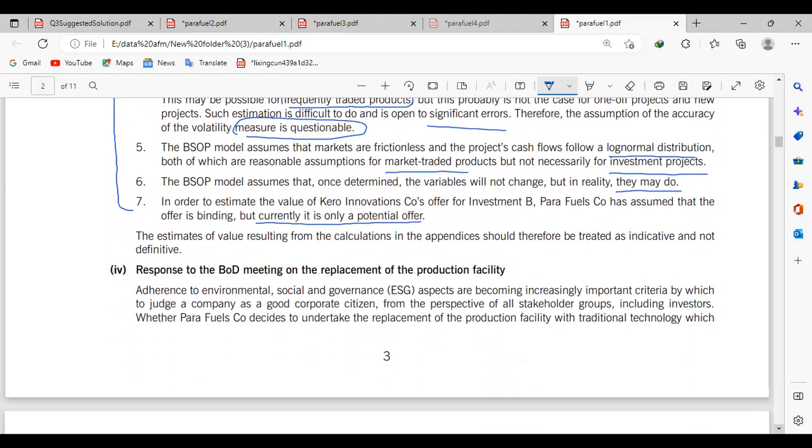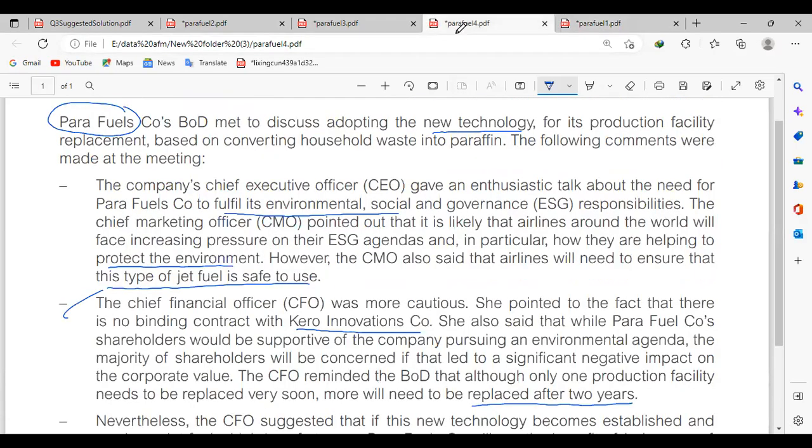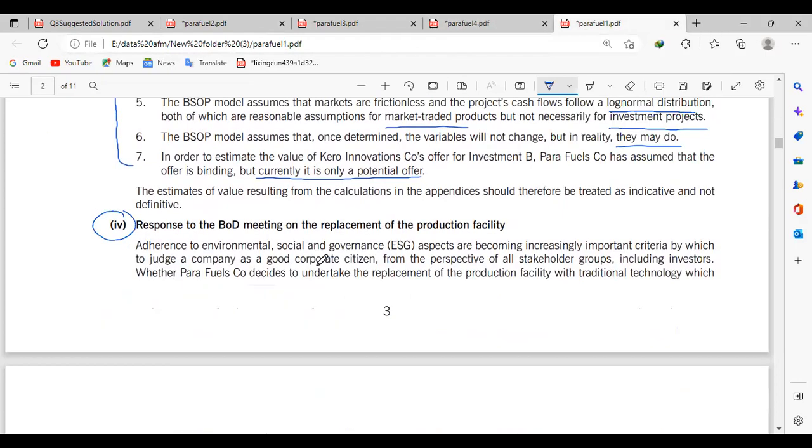Yes, sir. Now the last part of the question, in which the examiner was asking about the board minutes points. These were the board minutes. So now the examiner is asking for a response to the board of directors meeting on the replacement of the production facility. What was happening? They were discussing that they had to replace their production facility. What will the impact be?